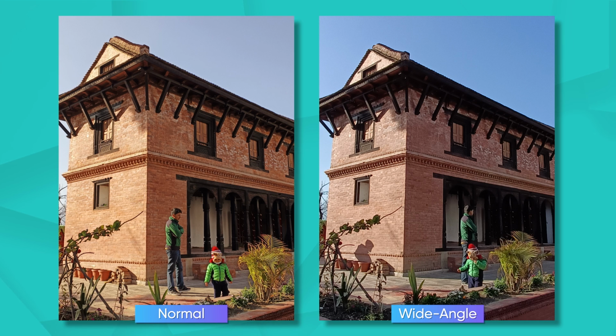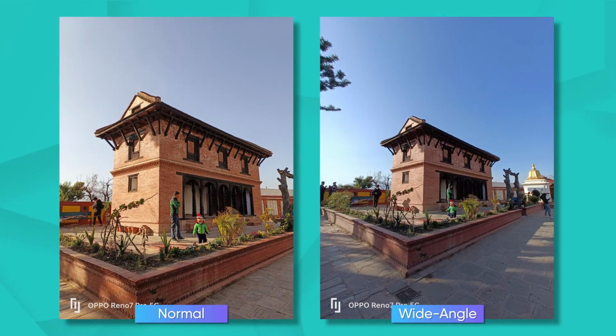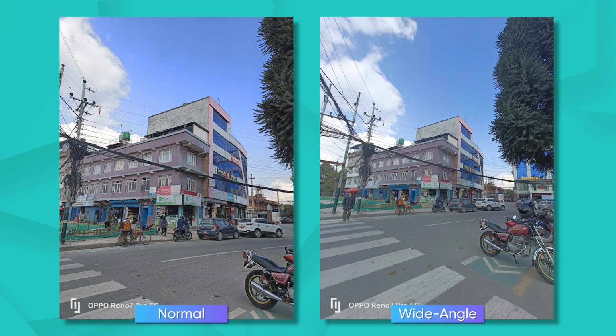They're just average and are lacking in terms of details and color processing compared to the primary camera. Also, most of the time, the images come out hazy for no reason. And if you are a vlogger, I would not recommend this phone for you either.